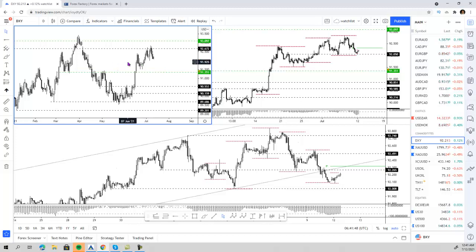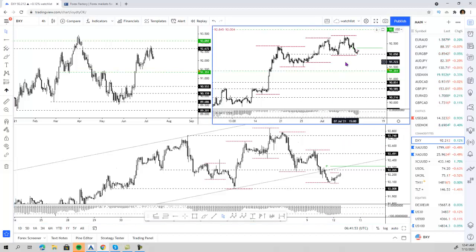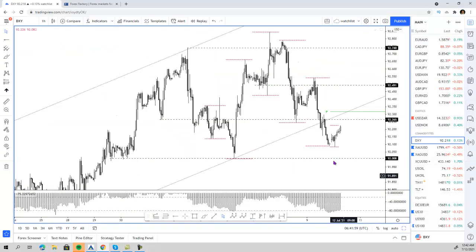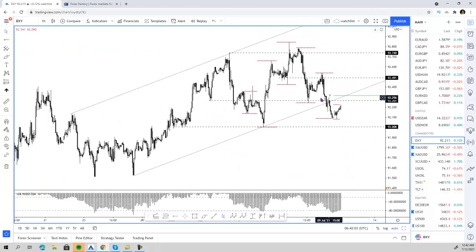So let's start by looking at the DXY. The DXY closed very bearish last week, and on the hourly, we are trading below the weekly pivot and below this massive level, the 92.28 to 92.30. Last week on Friday, we broke with that short-term bullish structure that we were trading in. Right now, we are still trading below these levels.